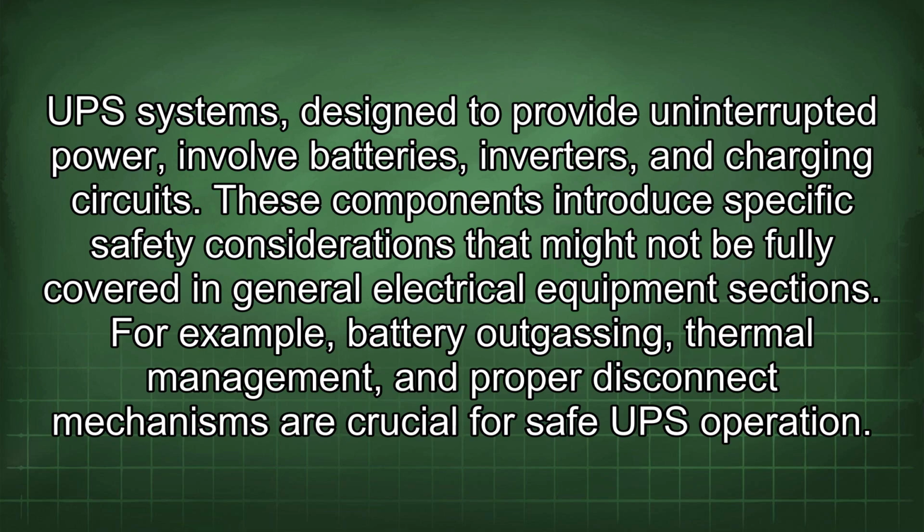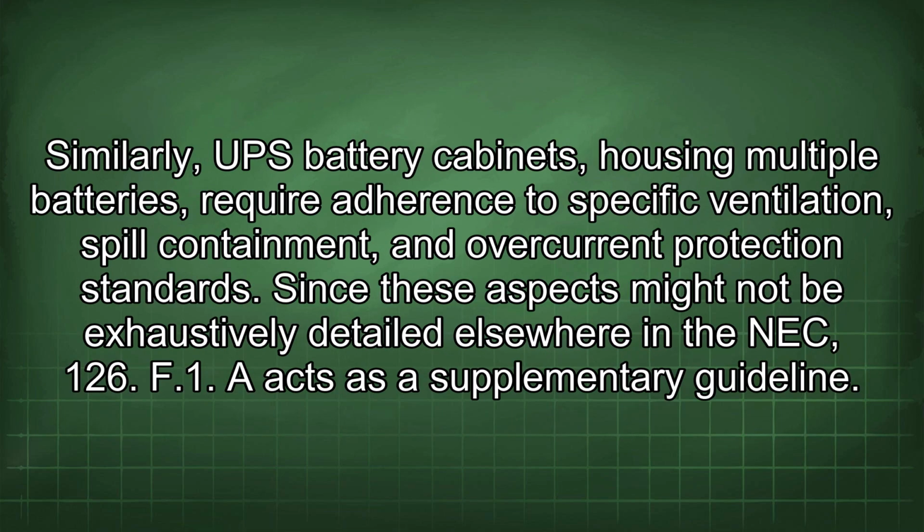For example, battery outgassing, thermal management, and proper disconnect mechanisms are crucial for safe UPS operation. Similarly, UPS battery cabinets housing multiple batteries require adherence to specific ventilation, spill containment, and overcurrent protection standards. Since these aspects might not be exhaustively detailed elsewhere in the NEC, 126.F.1.A acts as a supplementary guideline.